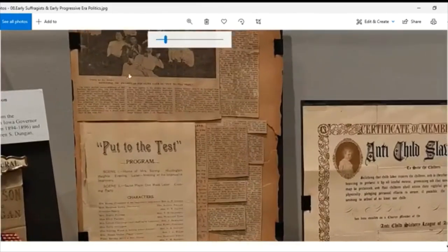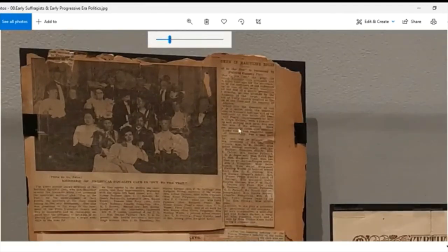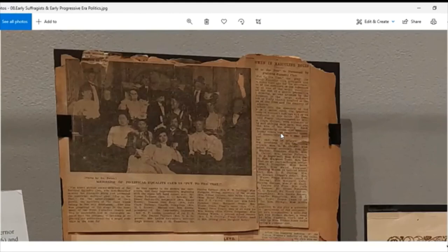In this scrapbook page, it's kind of hard to see in a newspaper photo, but the members of the Political Equality Club in the early 1900s staged a play called Put to the Test. It's all women, but they dressed up and played both male and female roles. So we have the cast of the actors, and they staged this play at the First Unitarian Church, where this photo was taken. You can see women with mustaches and things like that, but they're all ladies in this picture.